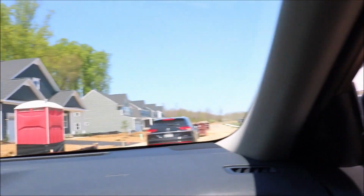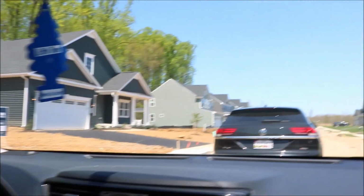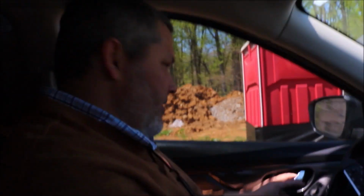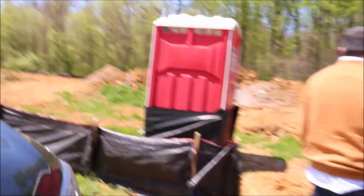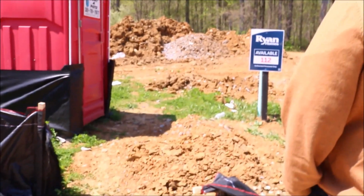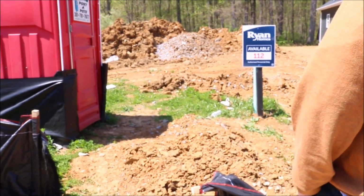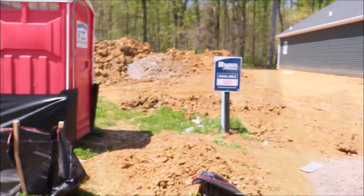So it might be that one. So this is the one right here. Available 112. That'll be right next to that. I don't know. So this is a lot. See, I'm not a fan of the heavily wooded area back there. So that's something we're gonna have to definitely talk about. The other ones over there. Yeah. I know. Oh, there's something to consider.